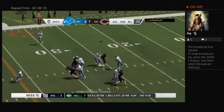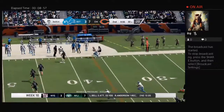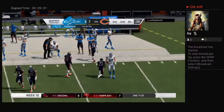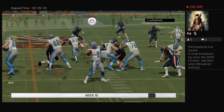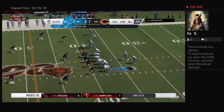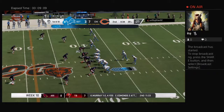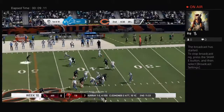From the gun, here's Stafford. James has got it, complete. And he's got the first before he's brought down at the 39-yard line. Call it a gain of 7, and it gets him a new set of downs. So from the 39 now, they'll come up on a 1st and 10.